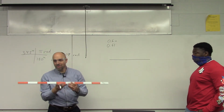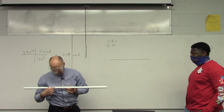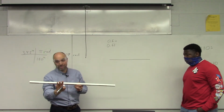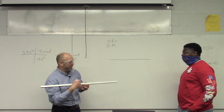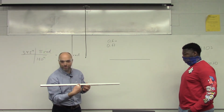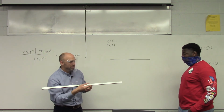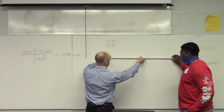Well, guess what? There's another tool. This one. And this one has centimeter markings. And it gives you a little help. Halfway between the centimeter is a halfway point tick mark that helps guide you. That then's 0.5. Okay? But between any centimeter, you've got to split it up 10 ways. You're obliged to do that. Okay, so let's measure it now.